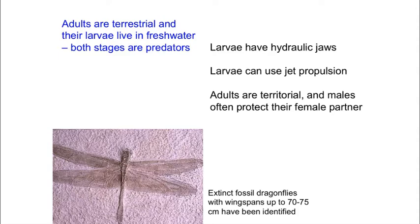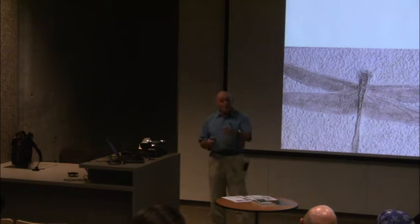The second thing is that the larvae have this jet propulsion I mentioned. And it really is just like jet propulsion. They take water into their abdomen, they squeeze it out, and they fly ahead. And that gets them away from predators. And the last one is I'm going to talk about the adults flying and the fact that they're territorial. And often they're just like birds. They'll actually defend a stretch of wetland or stream against other adult males. And the females will come in and select her preferred male.